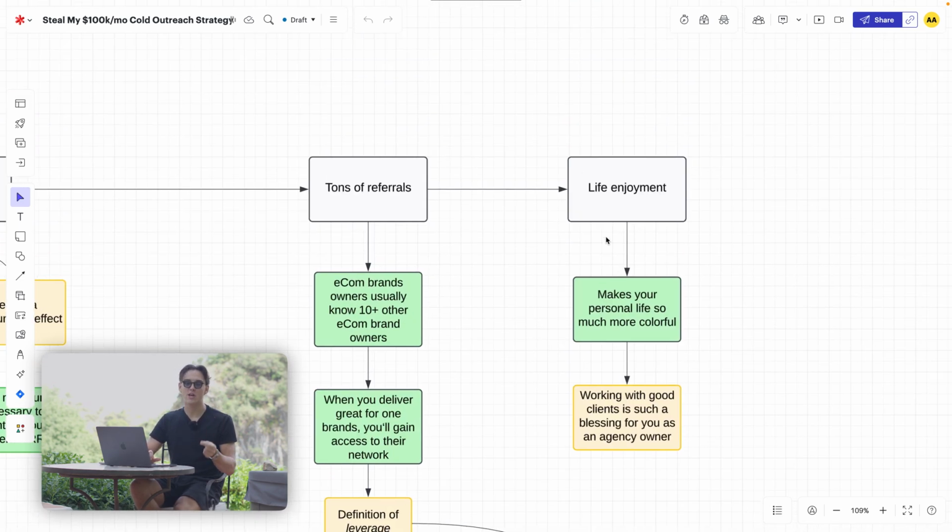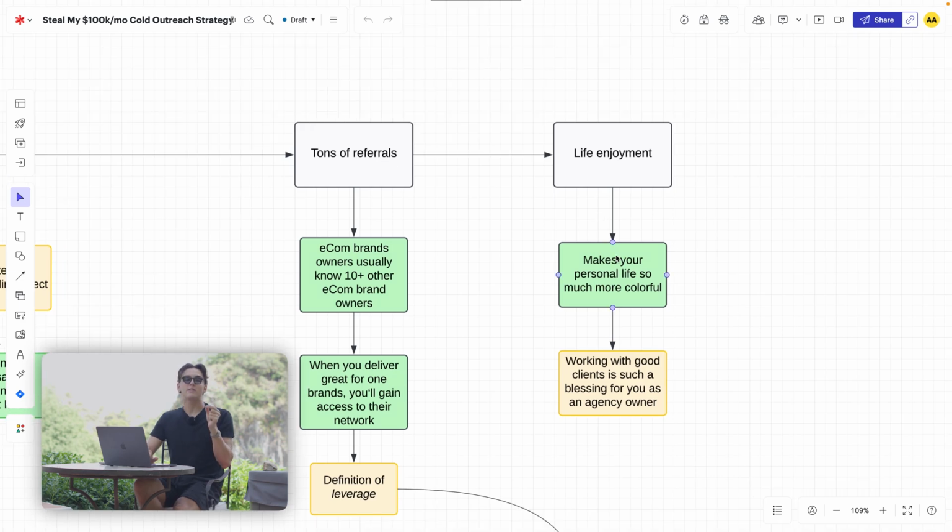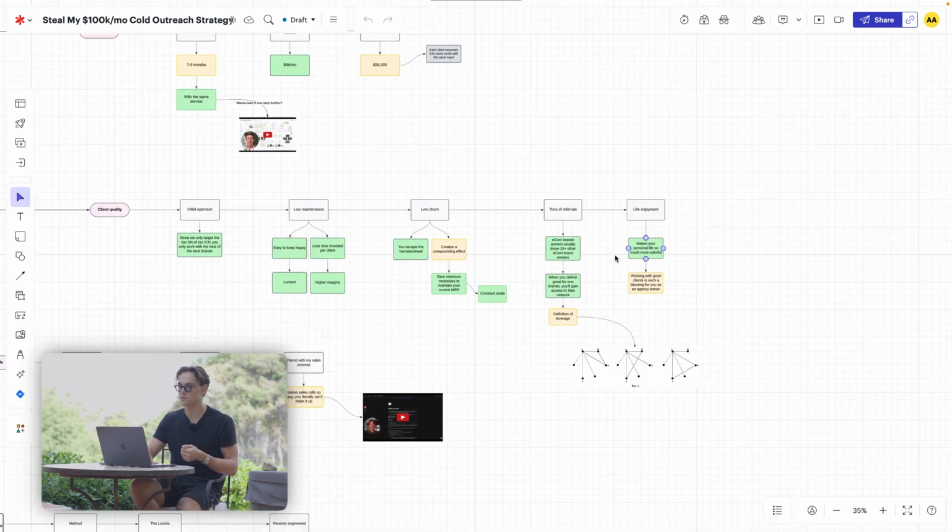Lastly, just general life enjoyment. We are running this business full-time. We are spending a lot of our personal time on making this work. So having fun clients that you really enjoy working with makes your life so much more colorful and makes you enjoy your days so much more, which in turn causes you to work more on your business, which causes you to grow more. So you have these personal benefits to it as well.